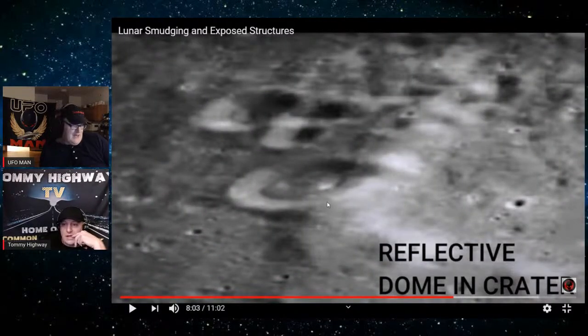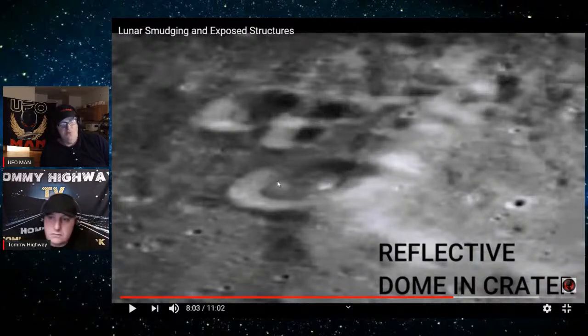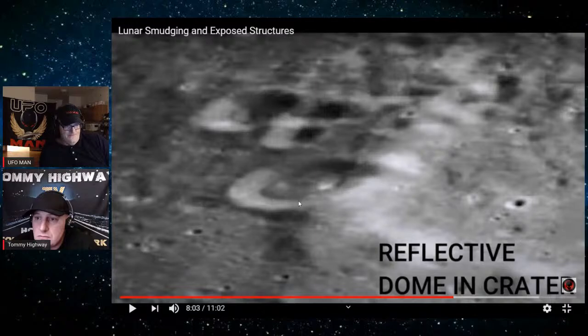Okay, this is from a different angle. You can see it reflecting sunlight in the middle of the crater. You see there isn't any in the crater above it, but there is one here. Now, according to Carl Wolf, these reflective domes were said to be over a mile wide in diameter. So imagine, it could be a city.